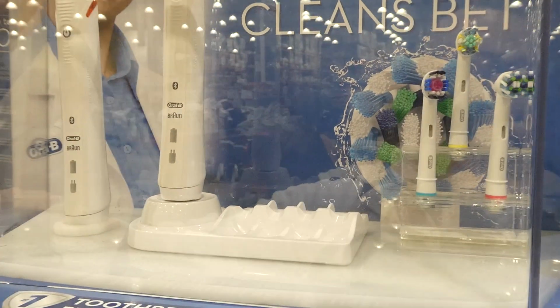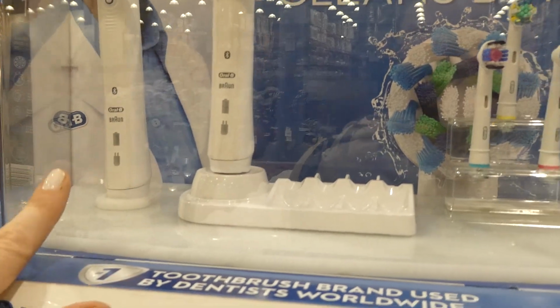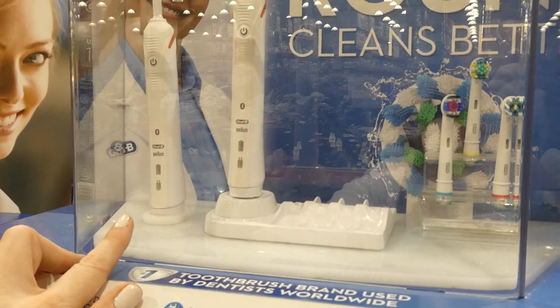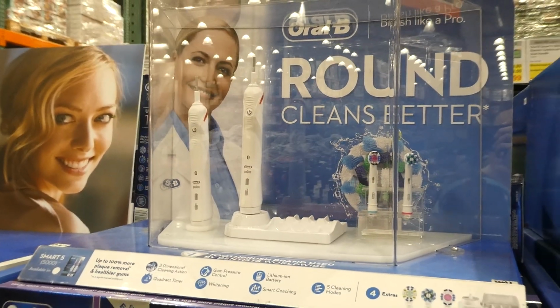The only thing is, the older ones came with travel cases, which was really handy, as well as 2 chargers. But one nice thing is the chargers are uniform through all Oral-B's, so even the kids' brushes use the same chargers as the adult ones, which is really awesome.